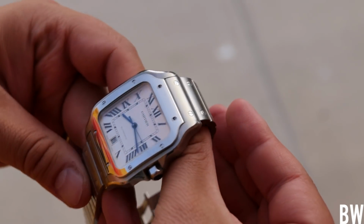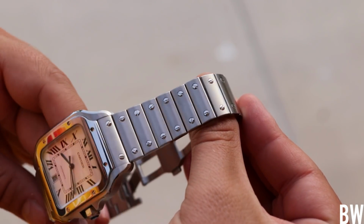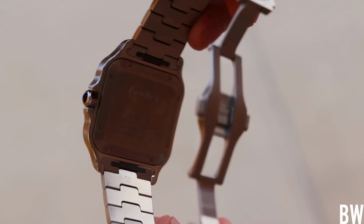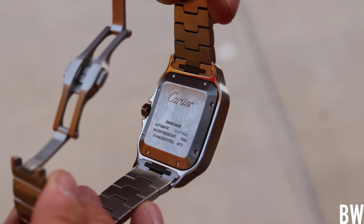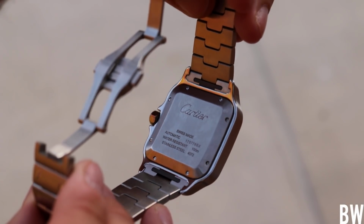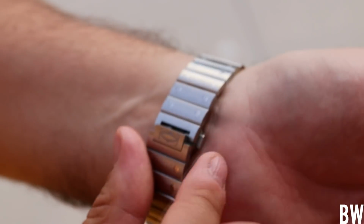It has the longest running history out of any wristwatch on the market. And it's really quite fascinating. So back in 1904, well over 100 years ago, there was a Brazilian aviator living in Paris named Alberto Santos Dumont, and he asked Louis Cartier of Cartier to design him a watch that he could wear as he piloted a dirigible over the streets of Paris.